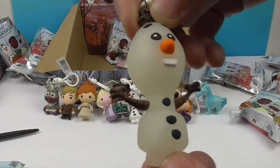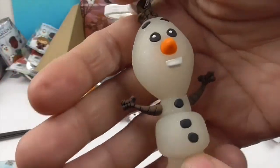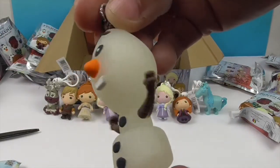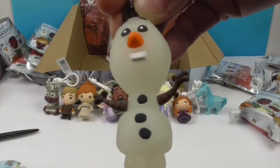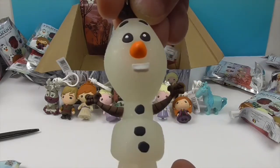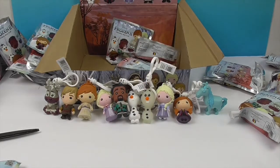I don't want to give away any spoilers, but you need to go see it. But anyway, look at Olaf. He's got glitter in him. He's so cool. Very, very cool how they did that. And his arms are out. Wow. And it makes the little coal buttons kind of stand out. That's super cool. What an idea for an exclusive. I am loving that. Stand next to his other self.